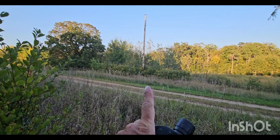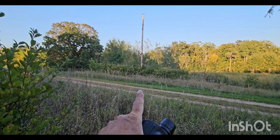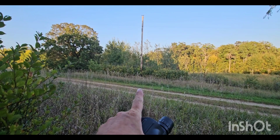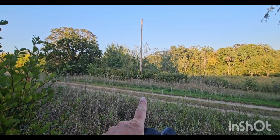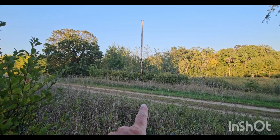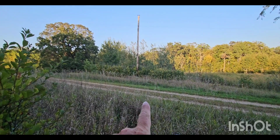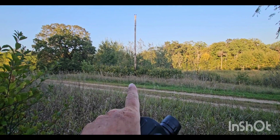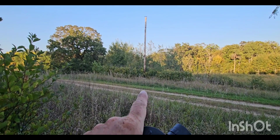So what I do is I use that as a reference, and then I range the ground right there, or the back part of the road and the front part of the road, because they could be either way, and then just get an average between the two. Usually it's about the same, but you don't have to worry too much.